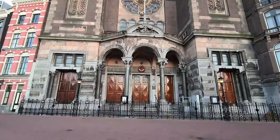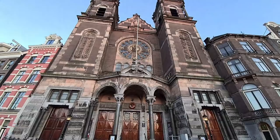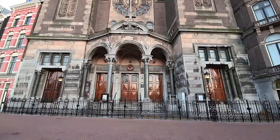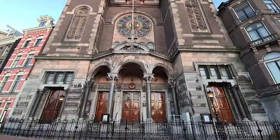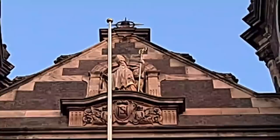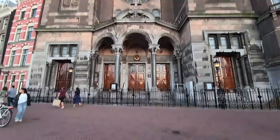We are in front of that beautiful church. Basilica. Basilica Nicholas Church. There are great details. I hope we will get inside soon. I will investigate about that. There are also lots of small details on the top.